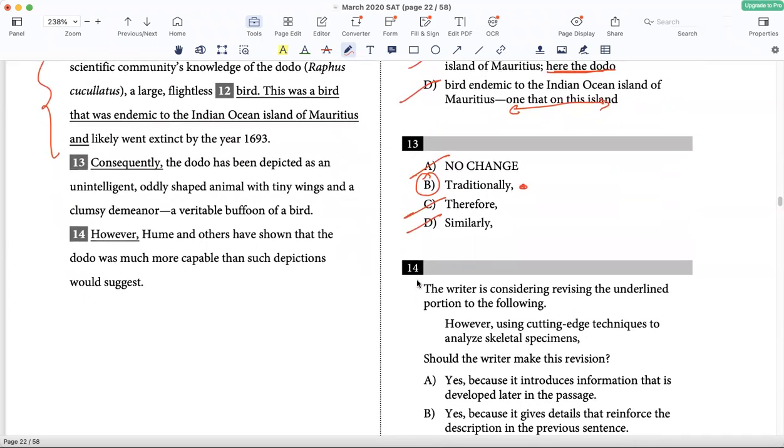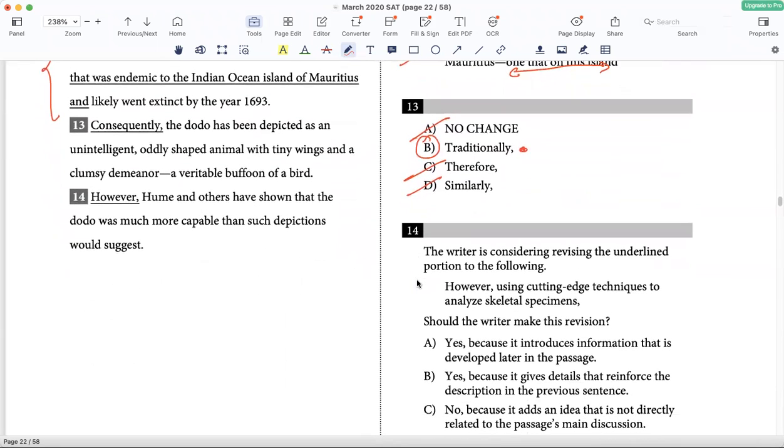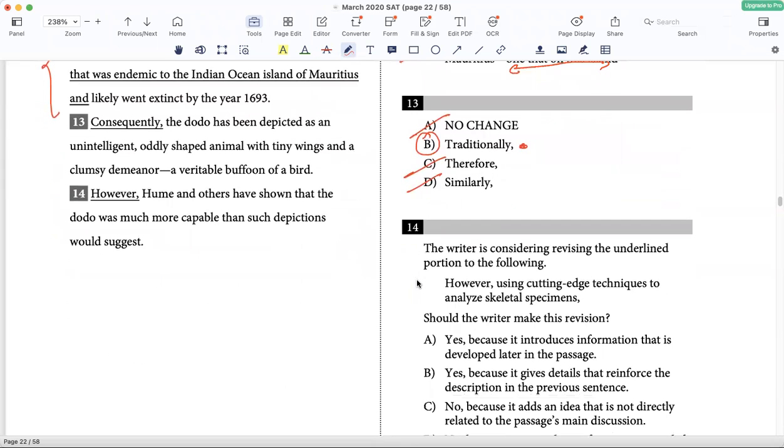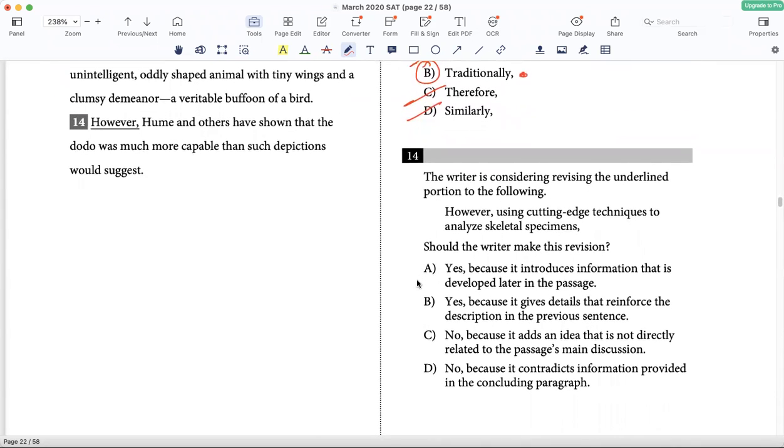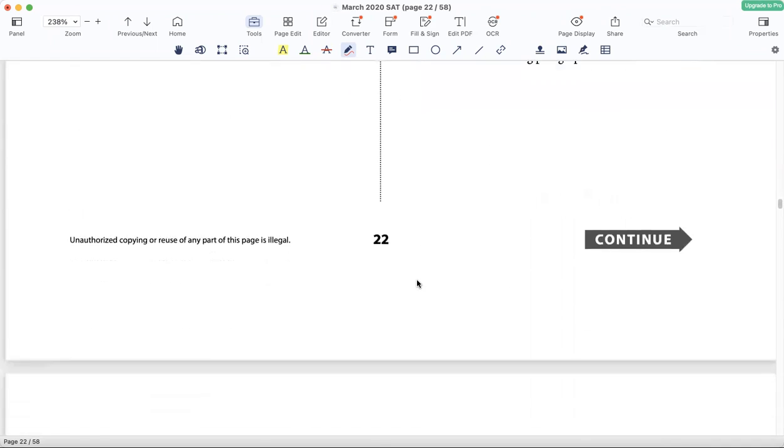Okay, however, Hume and others have shown that the dodo was much more capable than such depictions would suggest. The writer is considering revising the underlined portion to the following. However, using cutting-edge techniques to analyze skeletal specimens, should the writer make this revision? So that would depend on what the rest of the passage says, right? So let's come back to this question.